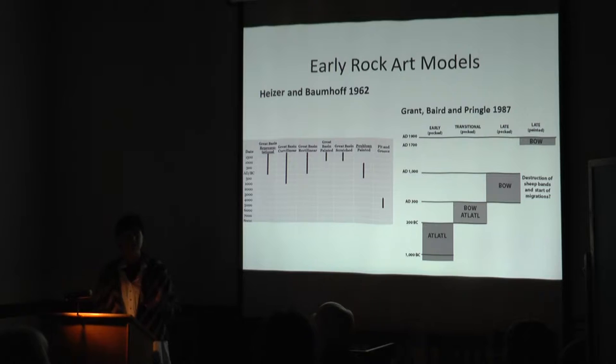A number of people have tried to put together models for the Great Basin. These are of limited utility now because they really were based at the time on the data that people had.